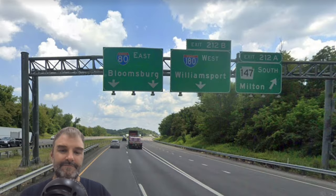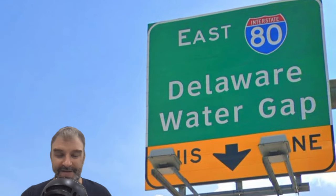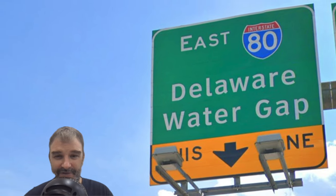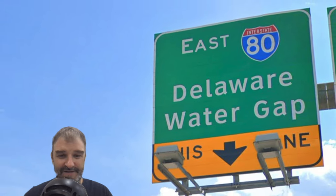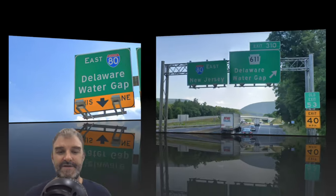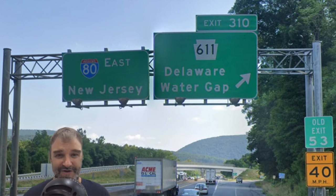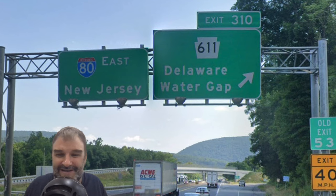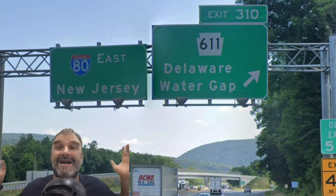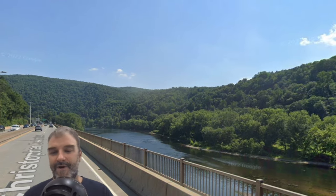There's no shortcut home. This Delaware Water Gap thing may be the worst of all, because there is one exit in Pennsylvania left at this point in Stroudsburg, and we're signing the control city for the one remaining exit. So here's our one exit for the Delaware Water Gap, and now we're on 80 East New Jersey. They can't sign New York still, they gotta go with New Jersey, and we're just about to cross into New Jersey. PA!